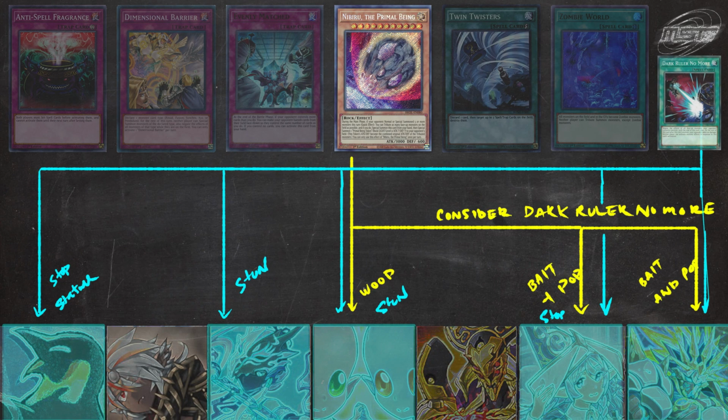Nibiru, everyone's favorite rock, it's back. Against Flanders, it does nothing. Albaz more or less does nothing. They don't really hit that summon threshold normally anyway. Against the Sword Soul deck, sometimes it works, sometimes it doesn't. I mean, they might have a negate ahead of time. That makes it very difficult if they start with a long end. And sometimes they can actually extend through.